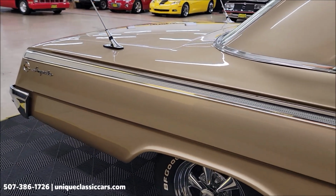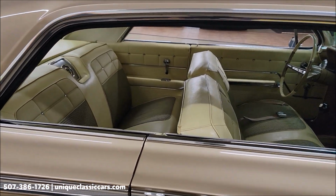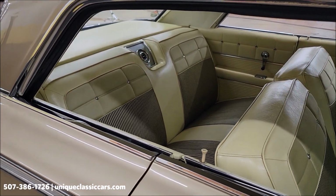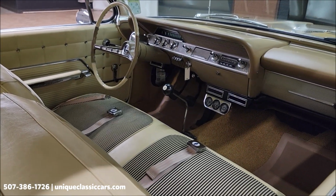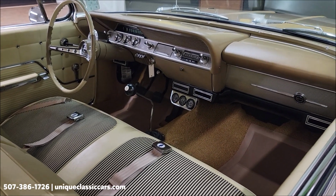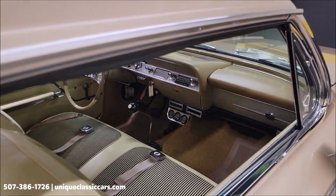Original gold interior with a bench seat. And you can see, still looking very much the same way it did back in 1962. A little aftermarket gauge cluster underneath the dash, and then the outlets for the AC, of course.